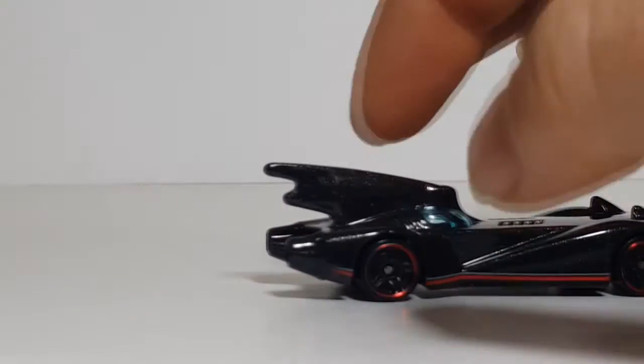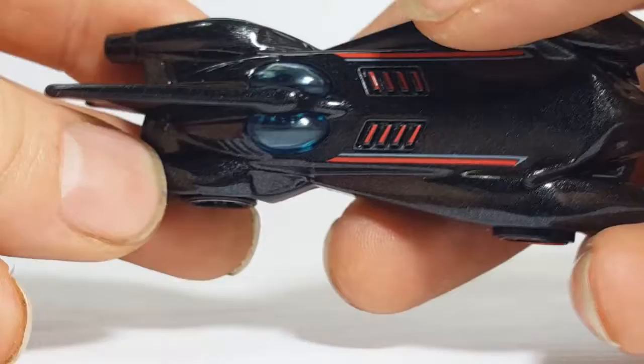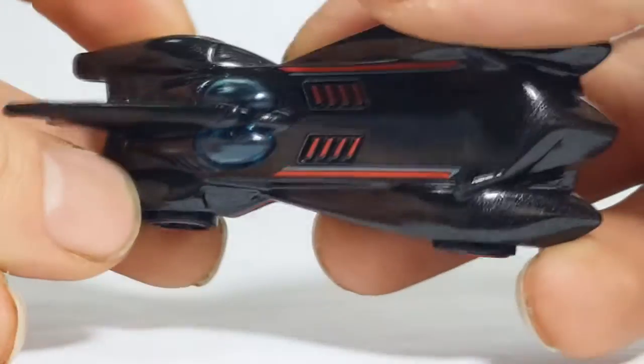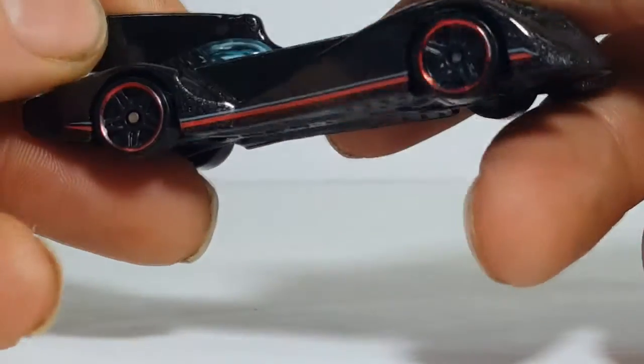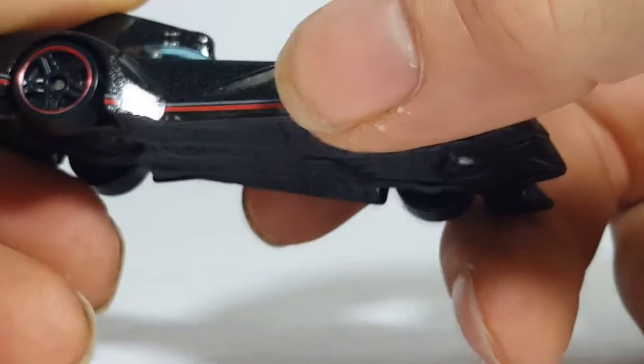And it's got a massive wing or fin, whatever you want to call it, on the cockpit. It does look like two people could possibly ride in there.